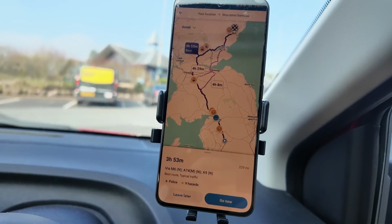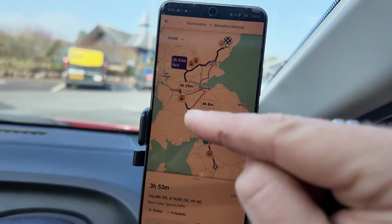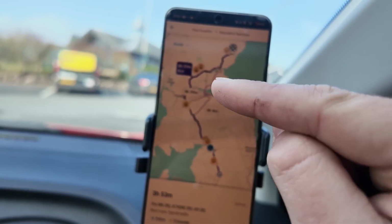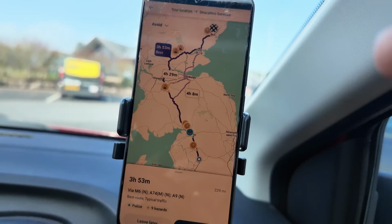But we've got to go on. We've come to Penrith. This was about a 2-hour drive from where I live. We've now got to drive up to Strathcathro, above Dundee. So let me just check how far the drive is. The drive is 3 hours 53. We've got to drive all the way up this way past Glasgow and then up here. So right, I'll see you in Scotland and at the strangest service station.